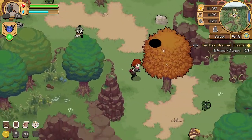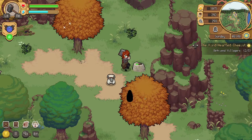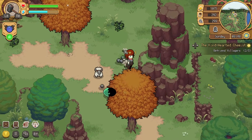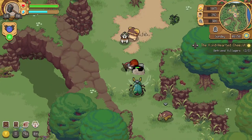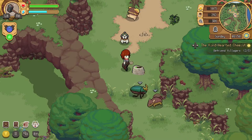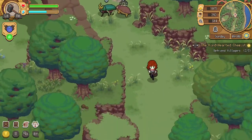Awesome. Silver is almost there too. But we still need a lot of materials and a lot of money to repair that, even when we get this cog. Okay, silver left.